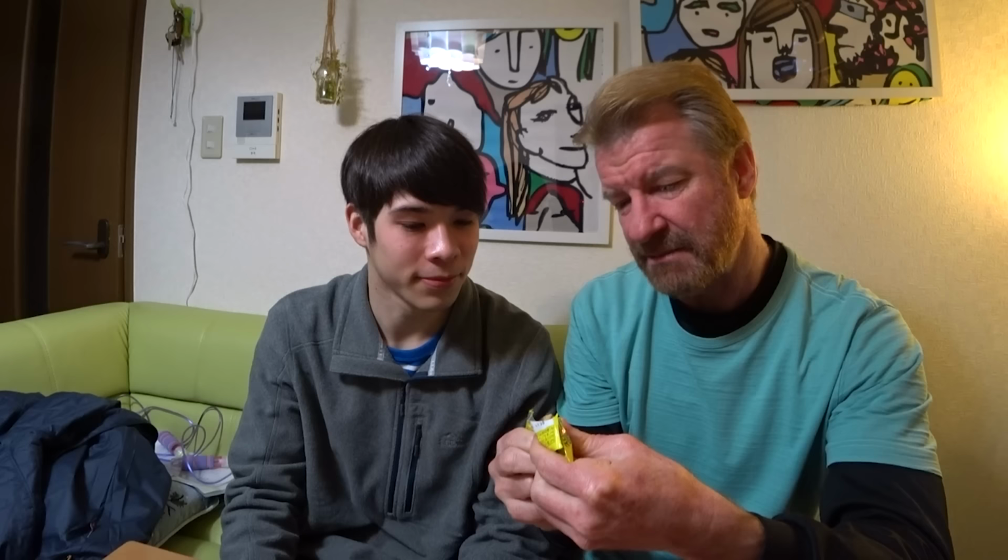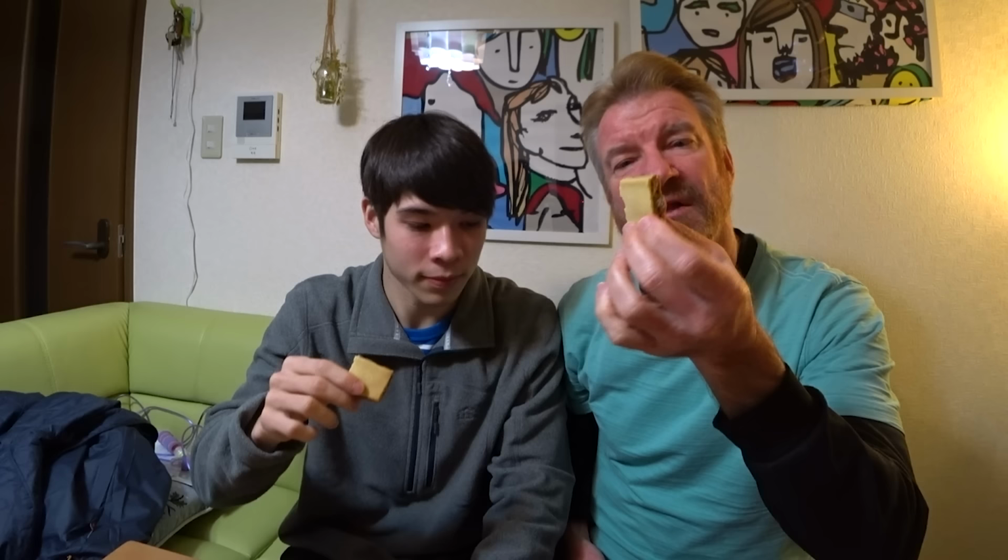Okay, so we've got this right here. We got this energy bar we got to try out that came from that weird machine this morning. It's been in my backpack. Grab a little piece. They're calling it the slow bar, slow energy release. It's got all kinds of nuts and chocolate chips and stuff.